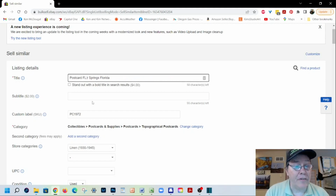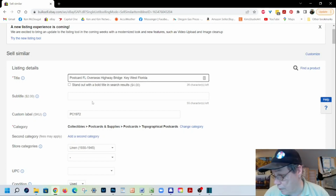And I'm just going to change this. I'm going to put in Key West. Whoops, West Florida, I've already got there. Okay, and then we're going to put the details of what's on the card. Overseas Highway. It's kind of a bridge. So I'm going to put in Overseas Highway. I'm going to put in bridge. What else? There's cars on there. I'm going to put cars.